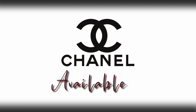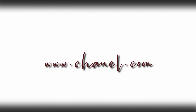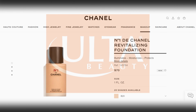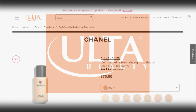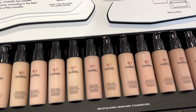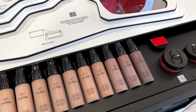The new No. 1 de Chanel Revitalizing Foundation, which is part of this collection, is a makeup skincare hybrid that provides illuminating light coverage. It claims to give everyone hydrated skin with a luminous looking finish. It's formulated with red camellia oil and other moisturizing agents. This foundation claims to be enriched with 94% naturally derived ingredients to protect the skin from environmental aggressors and to provide all-day comfort. The No. 1 de Chanel foundation comes in 20 shades designed for cool, neutral, and warm undertones. Chanel foundations starting with the letters BD are for a warm skin tone, BR for a cool rosy complexion, while B is for a neutral undertone.